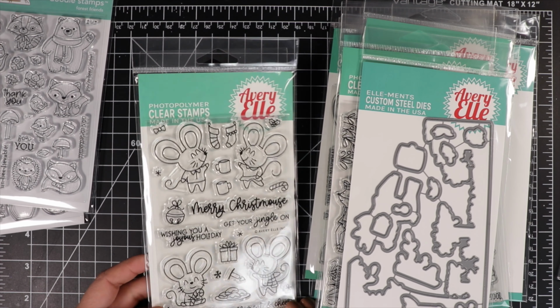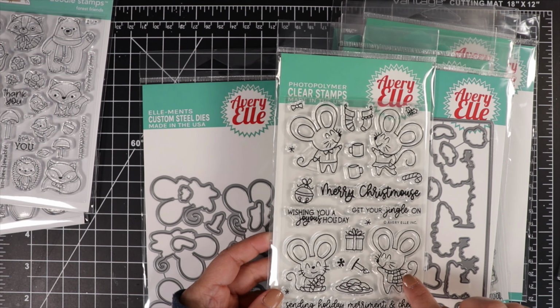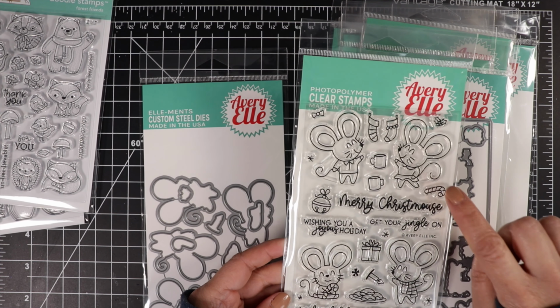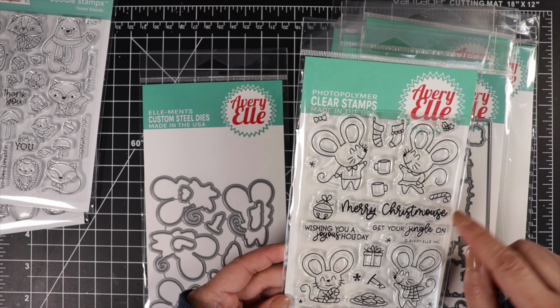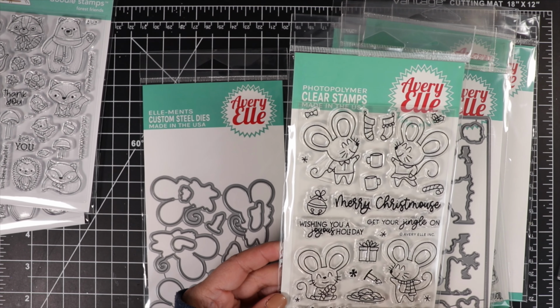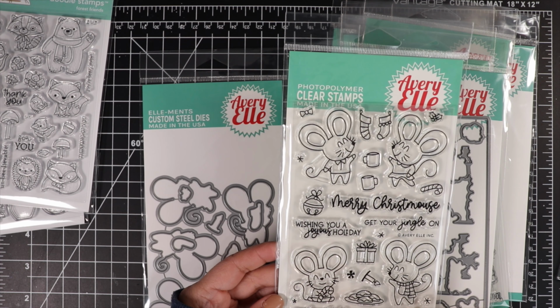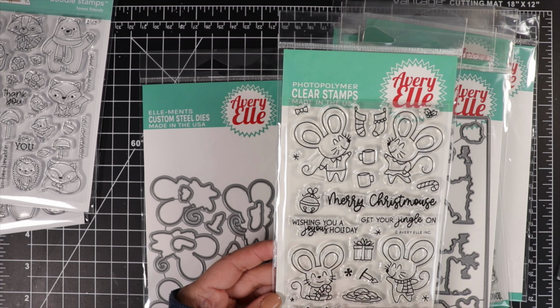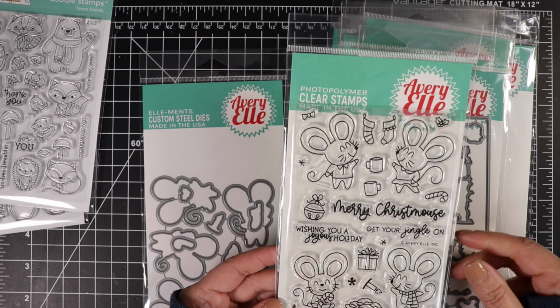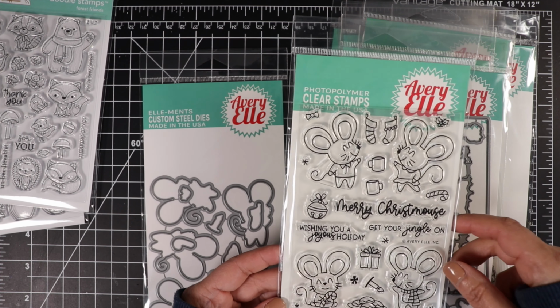And this one is adorable, Christmas mice. I love how these mice have really big ears, very cute little faces. Merry Christmas, get your jingle on, wishing you a joyous holiday, sending holiday merriment and cheer. Ooh, a plate of cookies. We've got their hot cocoas.